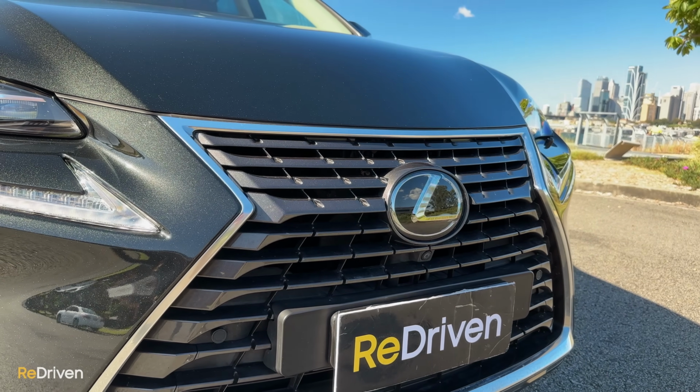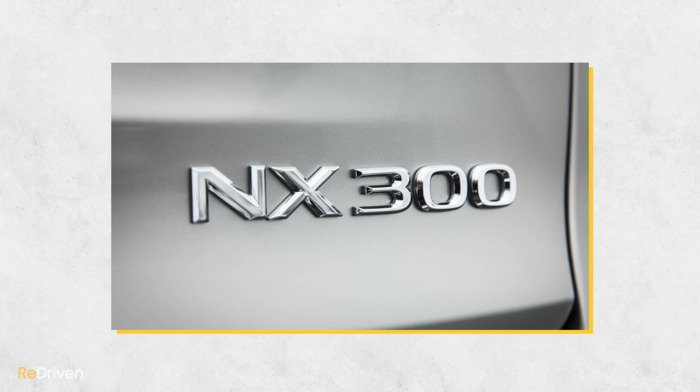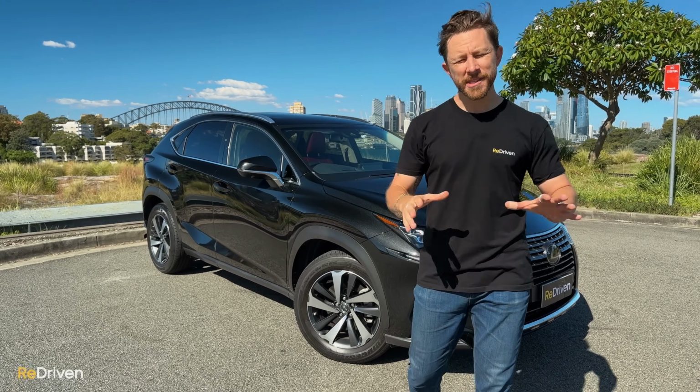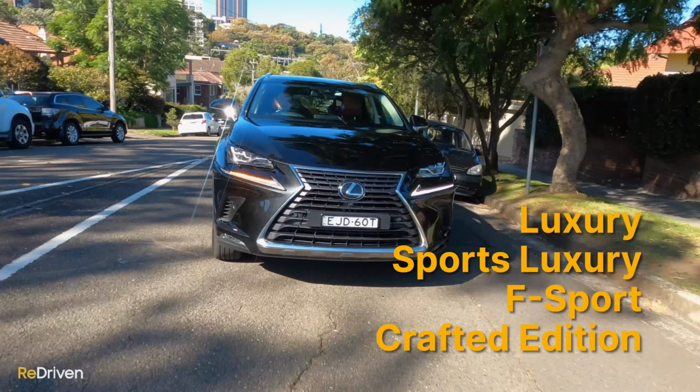Speaking of models, it's pretty easy to understand. Pre-update, the non-hybrid is called the NX200T. Post-update, it was renamed the NX300, while the hybrid has always been called the NX300H. And trim spec-wise, again, really easy to navigate. Three levels with a special edition thrown in to keep things exciting. But like any premium brand, there's also a whole bunch of optional enhancement packs available as well.